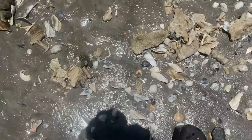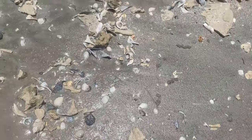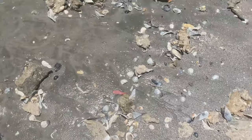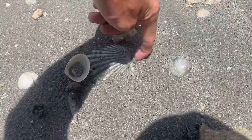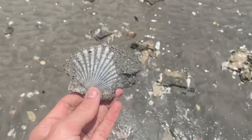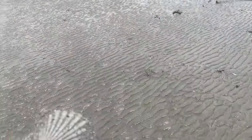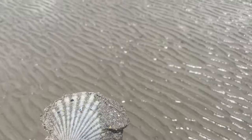Don't have much energy right now, guys. It is hot right now. It's probably about 33 degrees here. Whoa, that's a huge pecten scallop shell. Hopefully it's whole. Yeah, it is. That's gigantic. Let's go check this out. Where's some water? Probably this one's closer. That's huge. Don't know if you guys can tell how big that is.